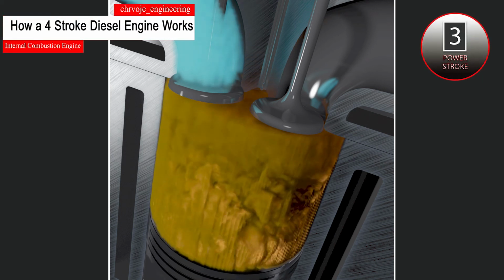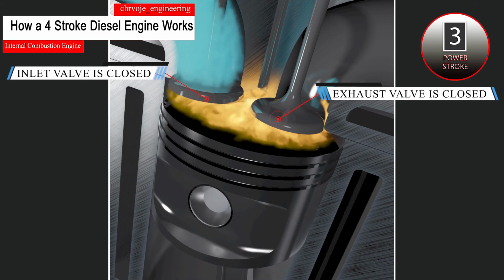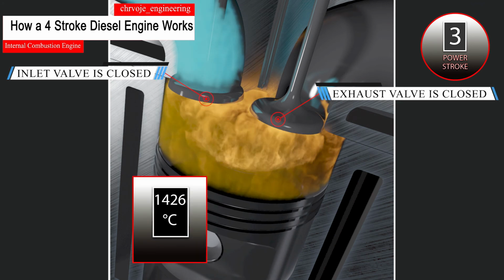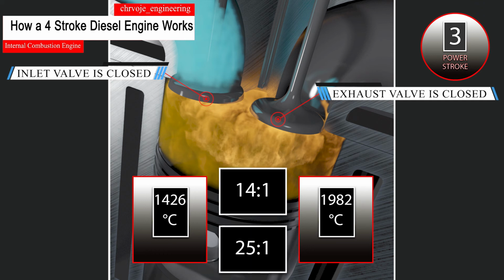During the expansion stroke, both the inlet and exhaust valves remain closed. At this point, fuel is injected into the combustion chamber and is ignited by the heat of the compression. When the fuel ignites, the resulting combustion adds approximately 2600 degrees Fahrenheit, or 1426 degrees centigrade, for a total initial combustion temperature of approximately 3600 degrees Fahrenheit, or 1982 degrees centigrade. Temperature in the combustion chamber mostly depends on the compression ratio, which is 14:1 to as high as 25:1. The higher compression ratio of the diesel engine leads to better efficiency.